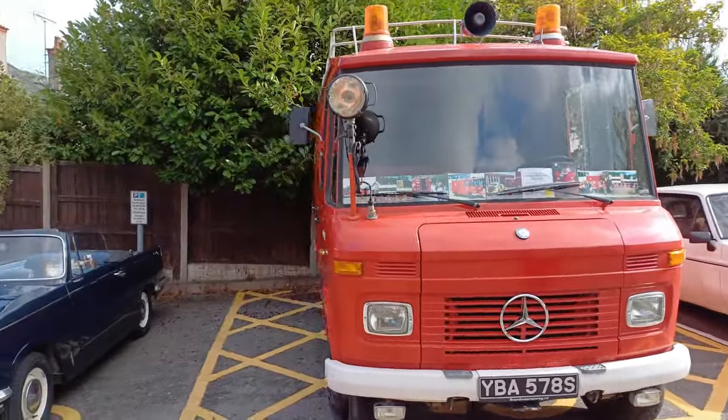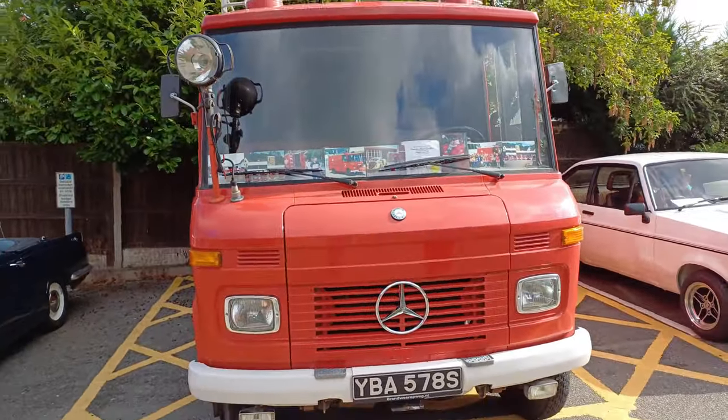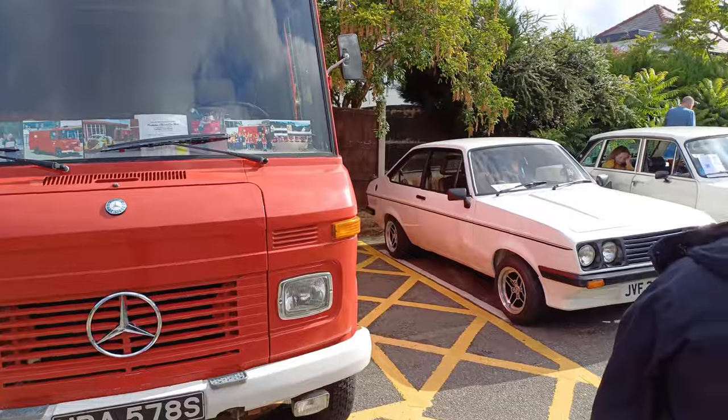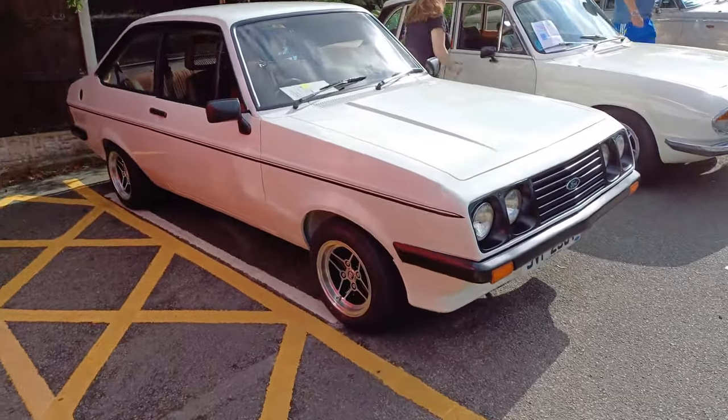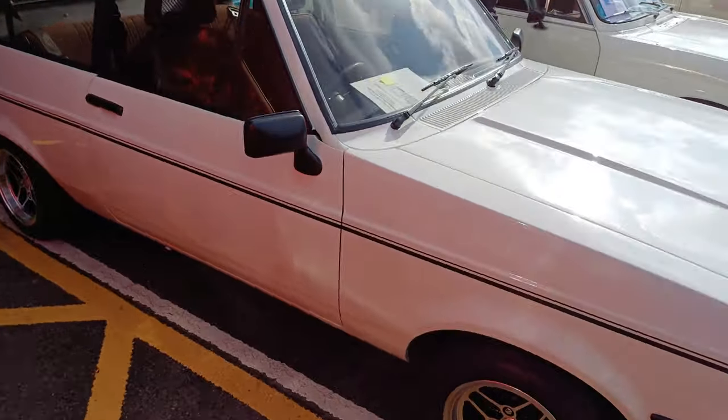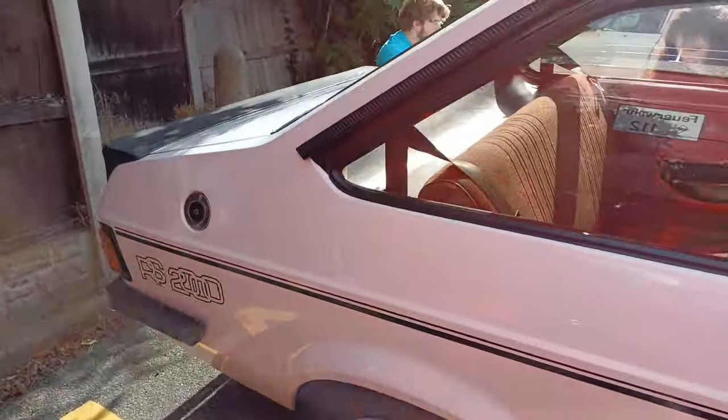I believe it's a German fire truck. And then we're going on to the Escort. Another RS, quite a few RS2000s here today. Weather original.